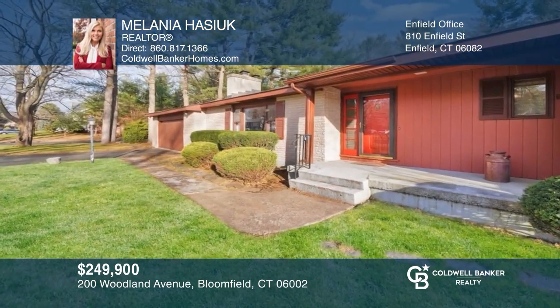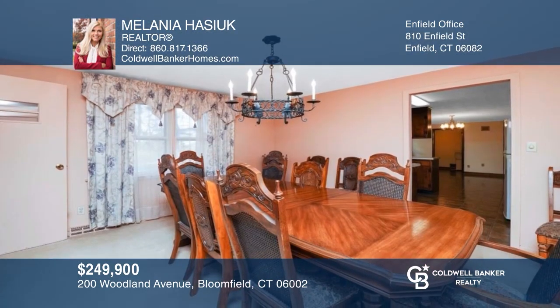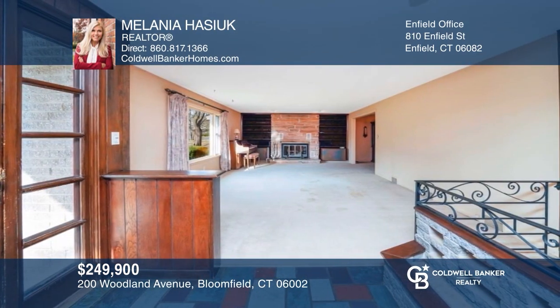This spacious 3-bedroom, 2-bath ranch with an oversized 2-car garage is set on a lovely level lot with an in-ground pool. Your new home is just a call away. Contact Melania Hashuk for more details.